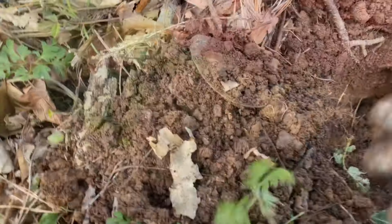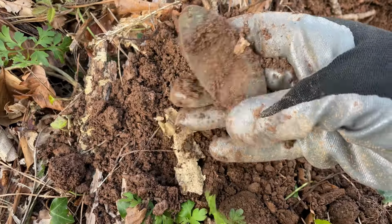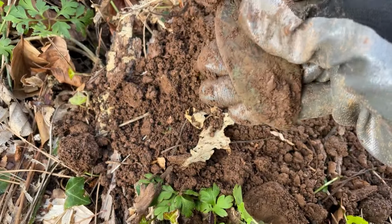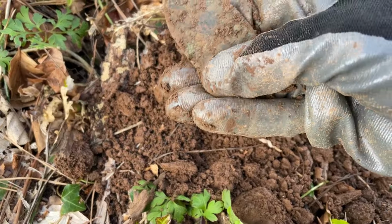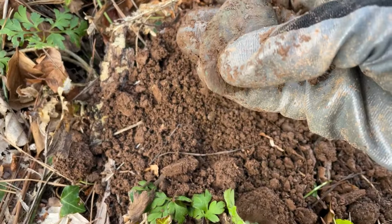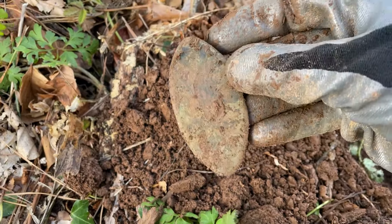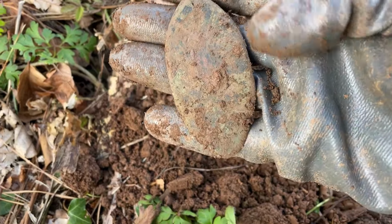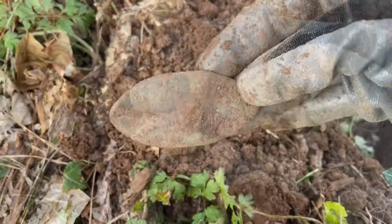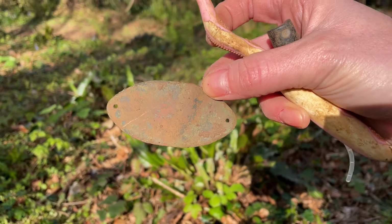I'll clean it up when I get home. It's oval in shape. Hole at the top. It hasn't got the same at the other end. Like a little plate or a label maybe? I'll clean it and see. Nothing on it. I think it's just an old label.